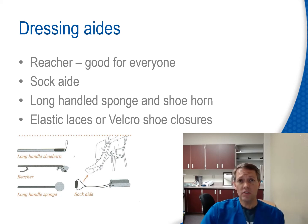So if it is difficult, we'll take a look at getting dressed. And if it's difficult for you to reach your feet, to put on socks and pants and underwear, we just will practice at it. There are some devices that can help. If you have a knee replacement, I'm always hopeful people can get dressed in kind of a normal way without having to use equipment. But if you need it, we'll show you.